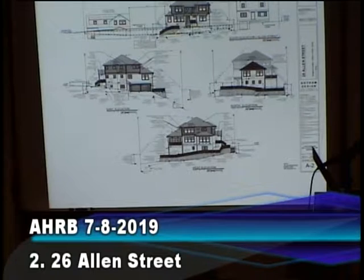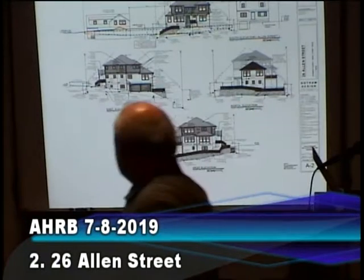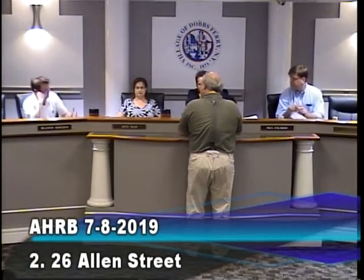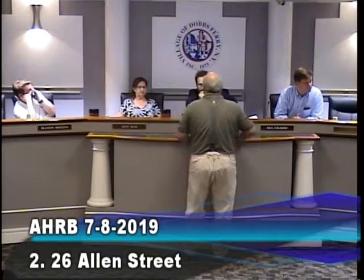I think that house on the right is like a 1,200 square foot house. Far enough away it doesn't tower. Right? Yeah, it's not bad.